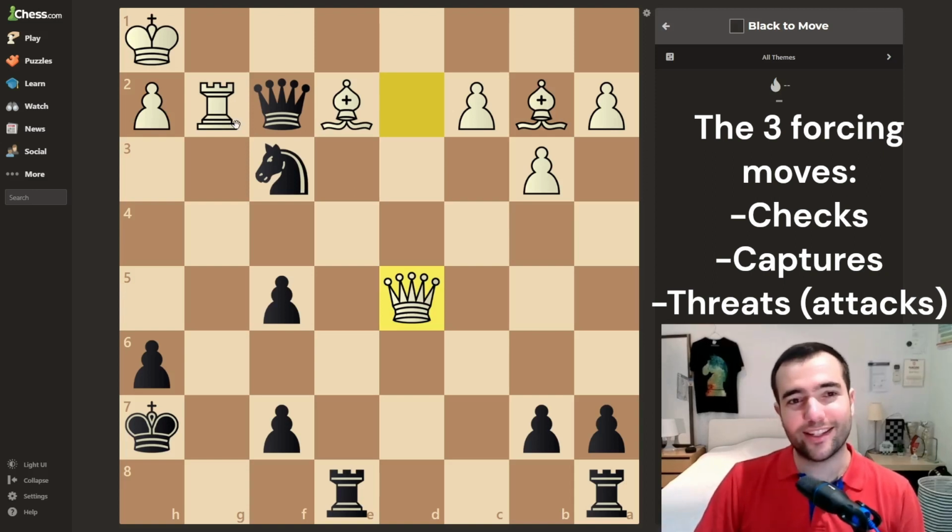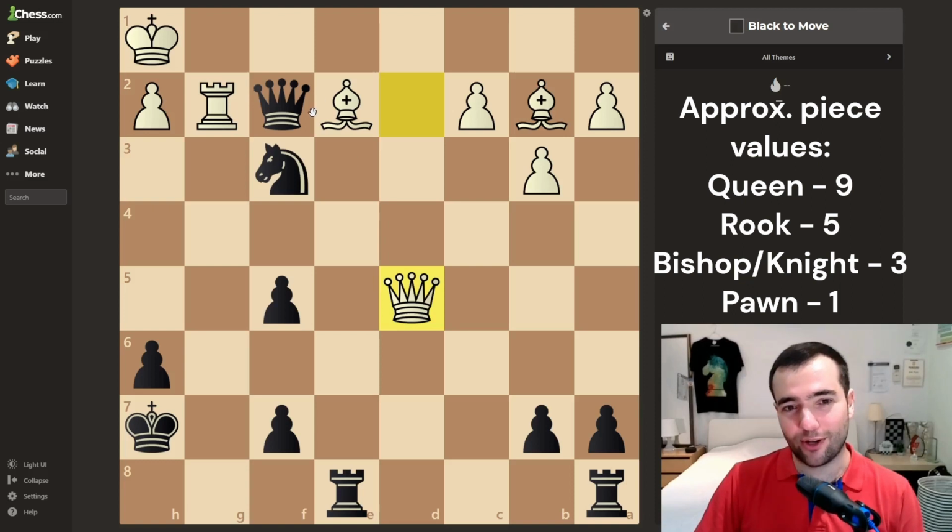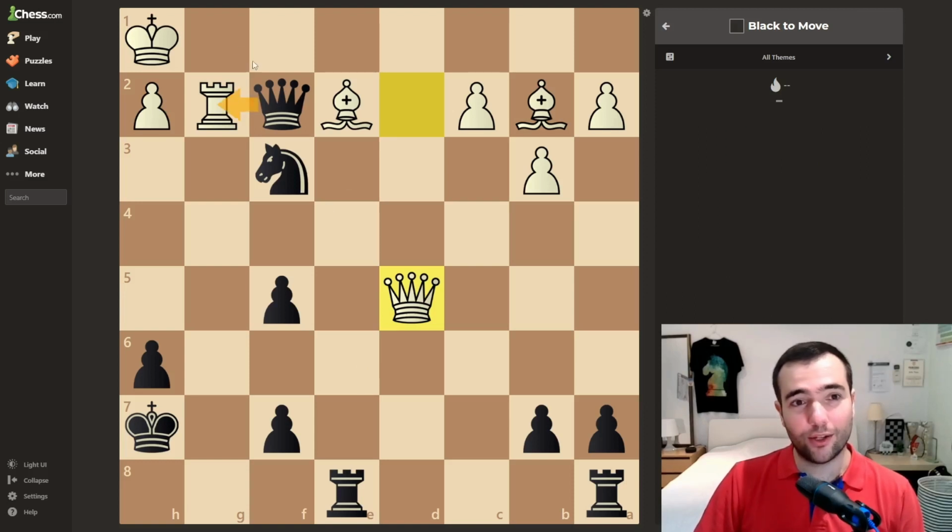One other thing is it's always good practice to count material, right? So in this position, we've got a queen, a knight, and 2 rooks against a queen, 2 bishops, and a rook. So we're up material, technically, which is interesting. Let's get started with checks. We have 1, 2, 3, 4 checks possible in the position.